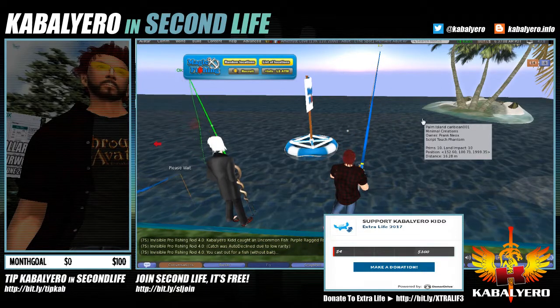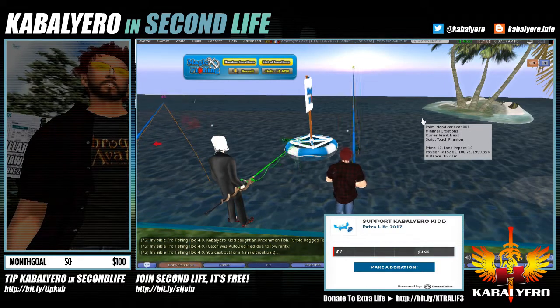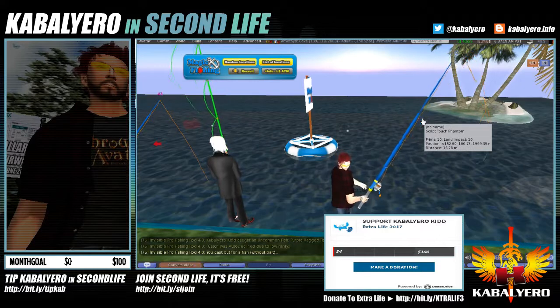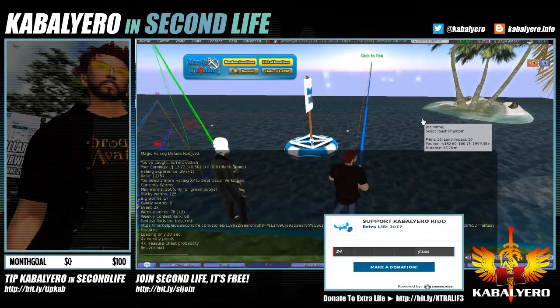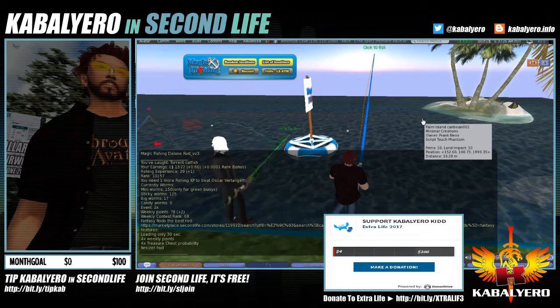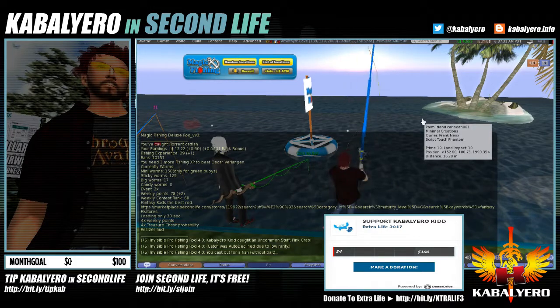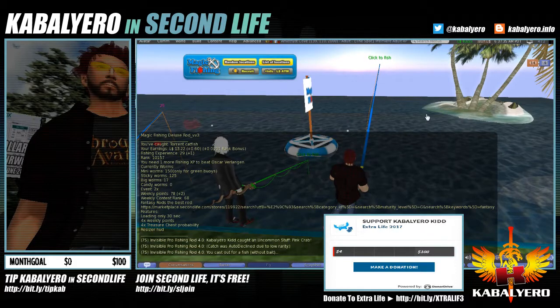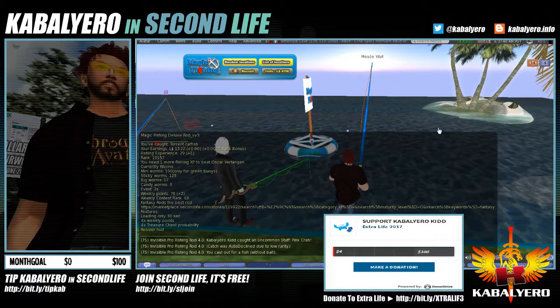You'll see on the video, or in my Second Life viewer, some messages from my 7 Seas Invisible Pro fishing rod, because it's running. It's casting by itself. Okay, so I caught a torrent catfish for 0.60 Linden Dollars. So now I have 13.22. 1 plus 0 is 1.